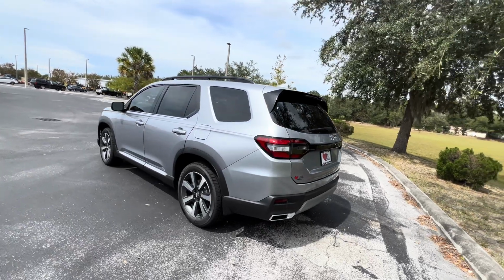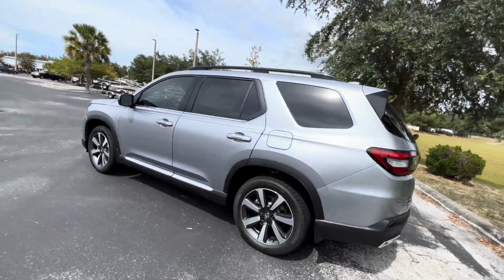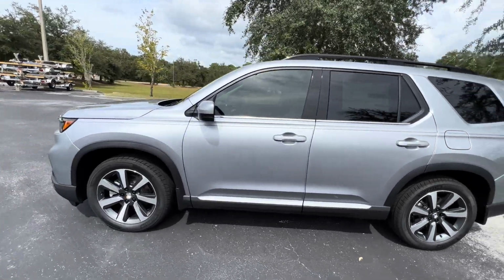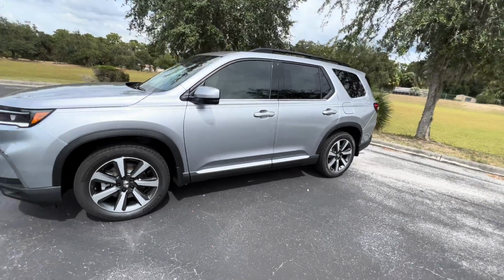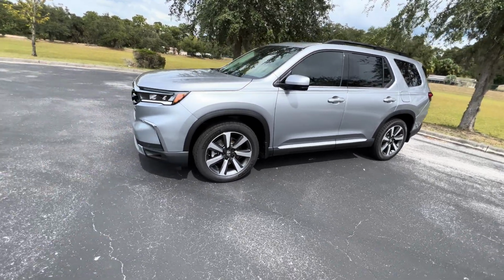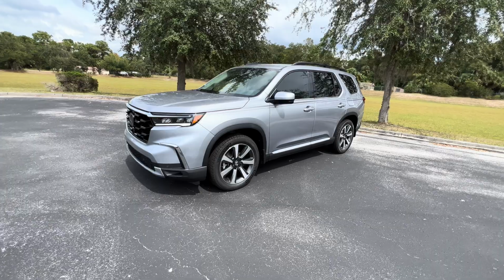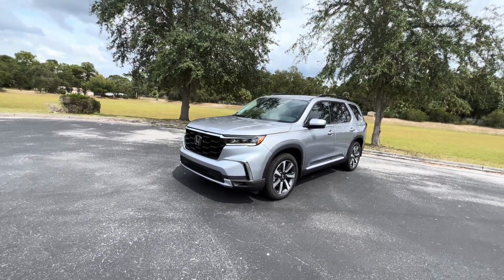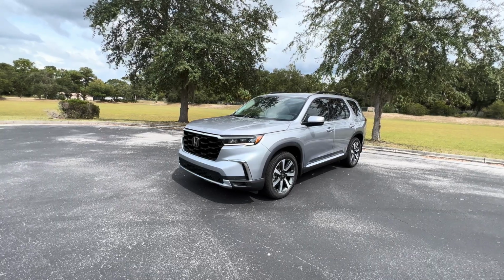But that's about it though, guys, for the inside and outside of this 2024 Honda Pilot Touring. It's a really nice vehicle, absolutely loaded with features. For this price point, my only complaints are no standard all-wheel drive and maybe no heated or ventilated seats. But other than that, this is a just about perfectly loaded 2024 Pilot. Performance-wise, let's take it out for a drive and see what it's got.